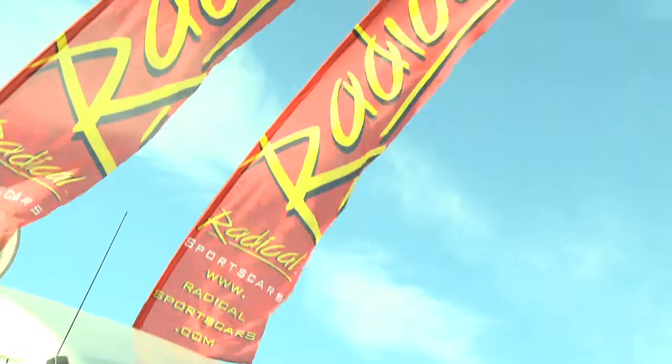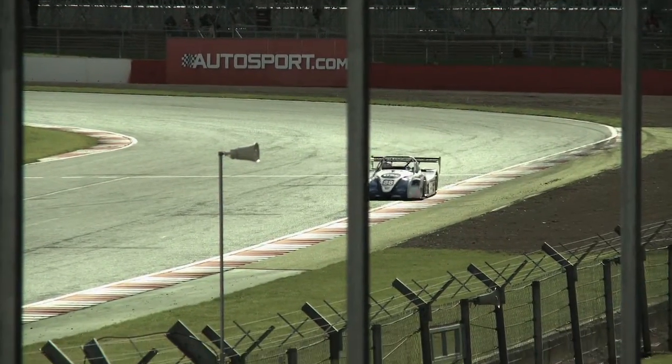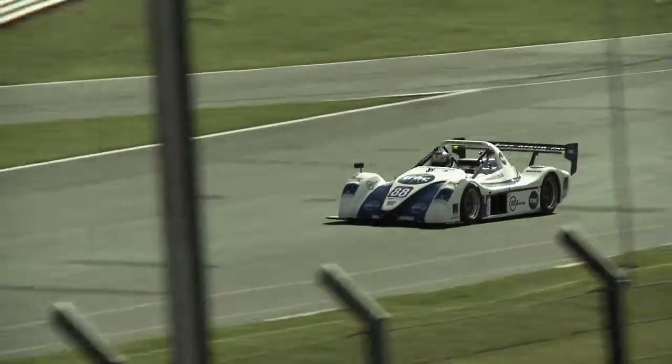360 Racing specialises in radical race cars, and we prepare race-winning cars for our customer drivers. We did a search with my co-pilot, and we looked at all the available series, and I think the Radical series is the highest performance you can get while still being friendly enough for first time or, let's say, novice racers.